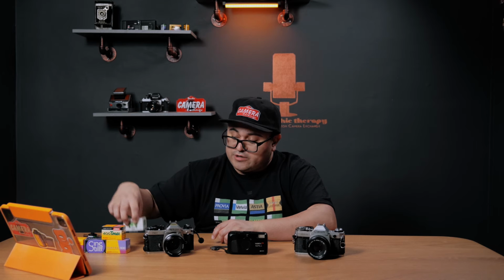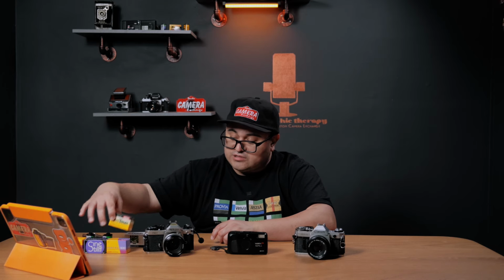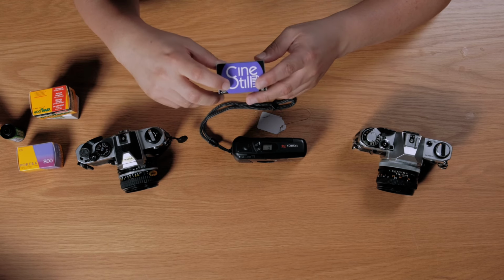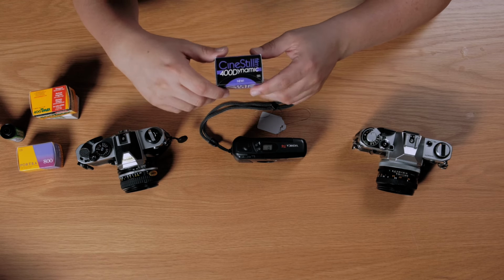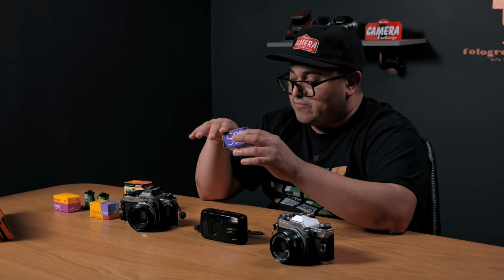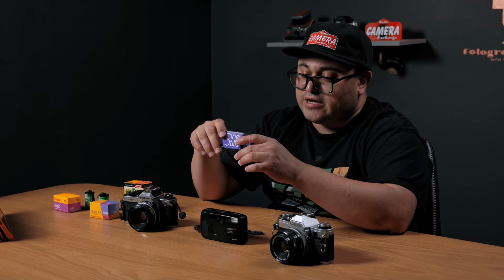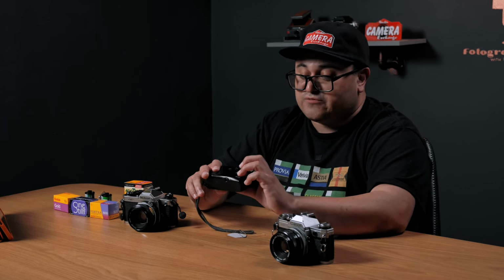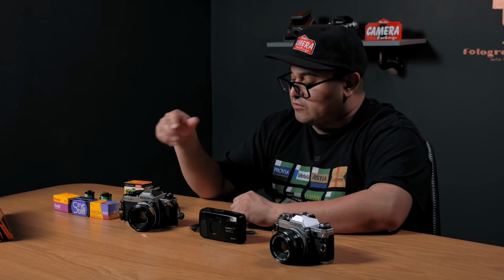Here's some Cinestill 400D. Kodak also makes a 400 film stock. That's right in the middle, and it's a very safe choice, because believe it or not, if you load this into a point and shoot that has a flash, you can still shoot at nighttime. So it's very safe to do that.